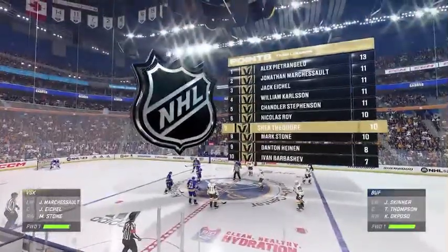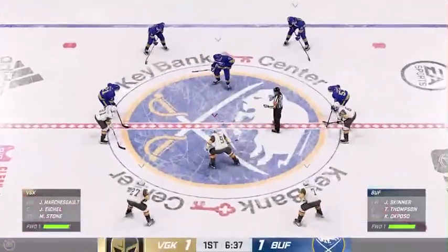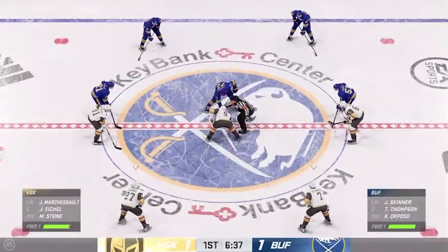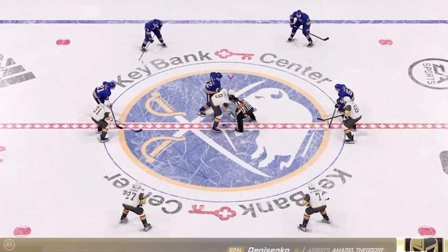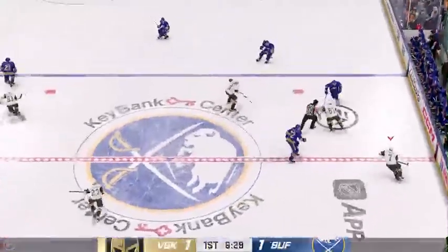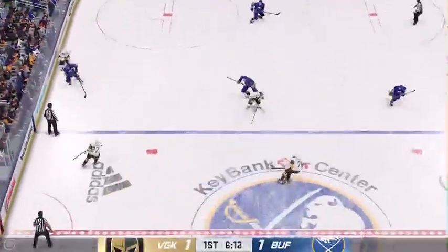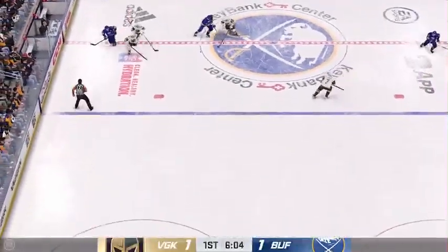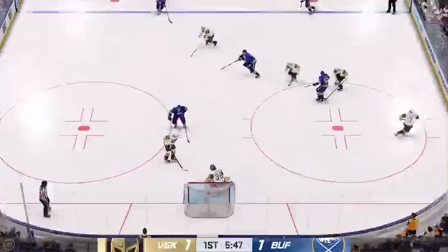Teams are ready to go, and we're about moments away from puck drop. The Golden Knights win the draw here in the neutral zone. Sends it into the offensive zone. The Sabres gain control of the puck against the wall. And he takes the pass with the stop.